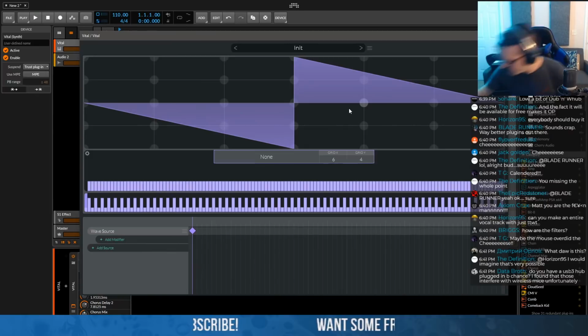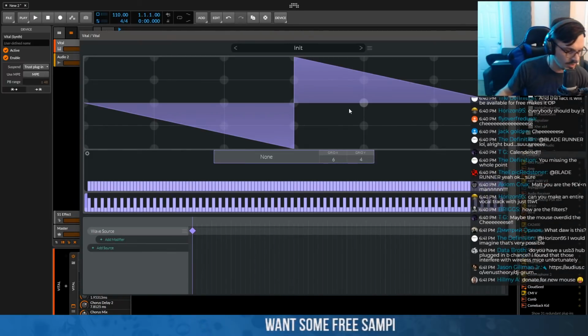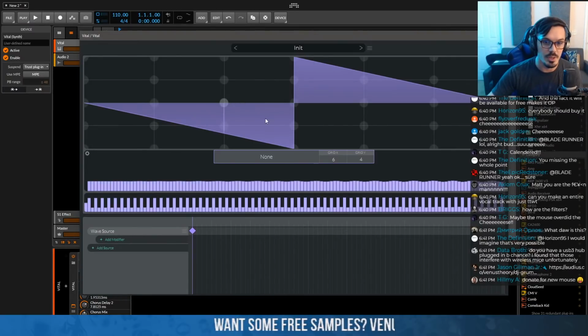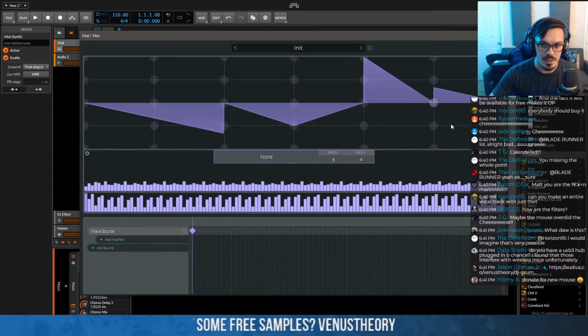I'm going to unplug my morph for a second. I think this is what's messing with my mouse. So we've got some points here, which is a really cool way to kind of draw on a wavetable as these kind of snap style grid bits, which is really nice.